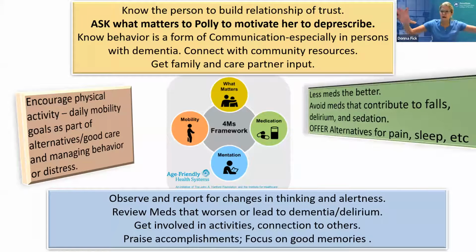This, again, brings the 4 M's together. So here's Polly. Again, asking Polly what matters to her as you think about whether or not she can come off any of her 11 medications. Offering alternatives to Polly for pain and for sleep and for boredom. So thinking, I'm not just going to take this medication away, I'm going to address your symptoms and how you're feeling. Encouraging physical mobility. Mobility, I'll say with a lot of confidence, helps almost everything, even pain, and there's strong evidence for that. And then connecting and socializing with others.